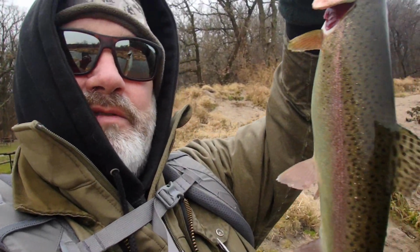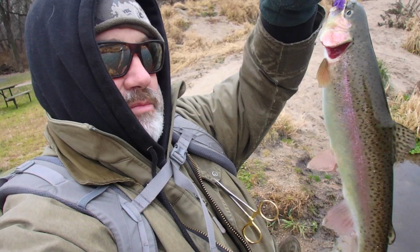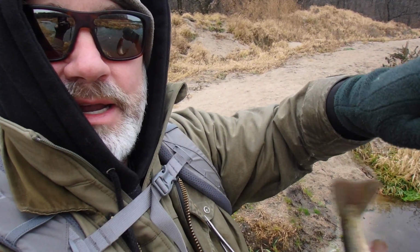This one is very, very colored up. Pretty nice sized little rainbow too. Look at the beauty. Throwing a spinner because of the wind right now. Cody's throwing fly, but I'm gonna run a spinner just for a second. We'll get this fish released and I'll check back in.